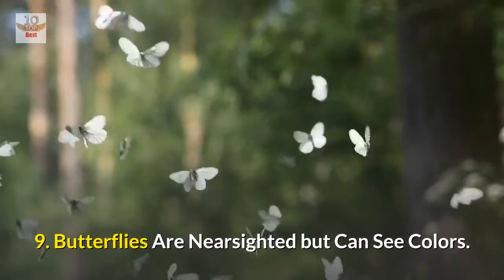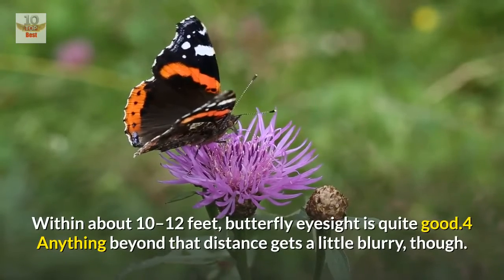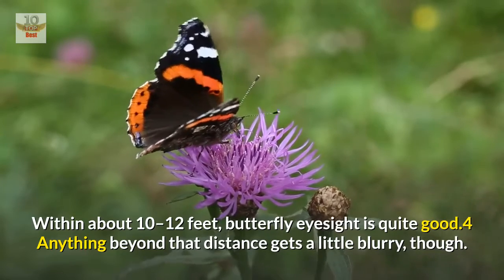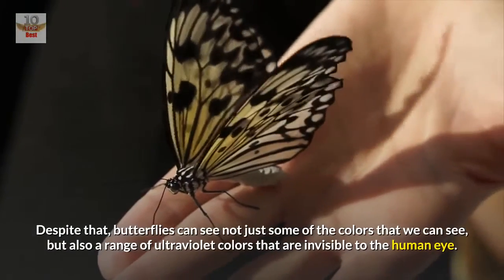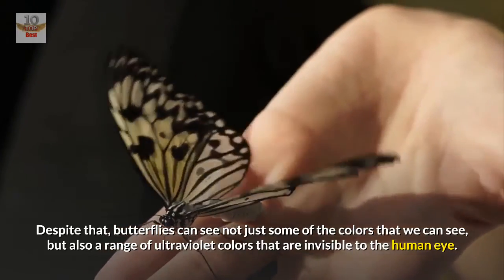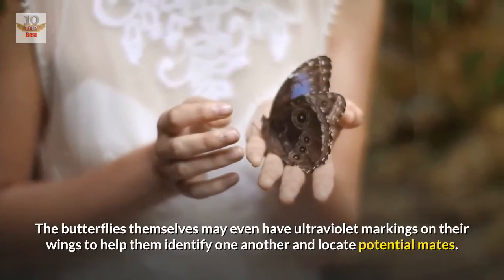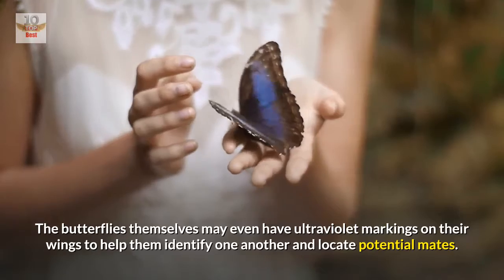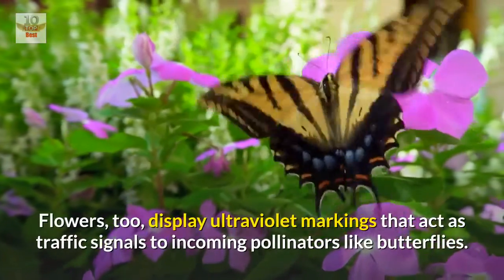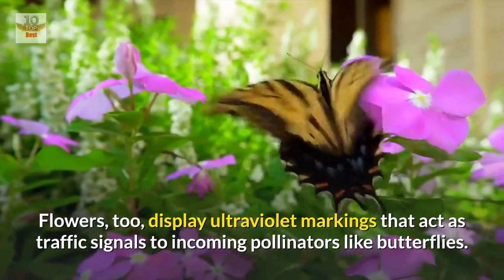9. Butterflies are nearsighted but can see colors. Within about 10 to 12 feet, butterfly eyesight is quite good. Anything beyond that distance gets a little blurry, though. Despite that, butterflies can see not just some of the colors that we can see, but also a range of ultraviolet colors that are invisible to the human eye. The butterflies themselves may even have ultraviolet markings on their wings to help them identify one another and locate potential mates. Flowers, too, display ultraviolet markings that act as traffic signals to incoming pollinators like butterflies.